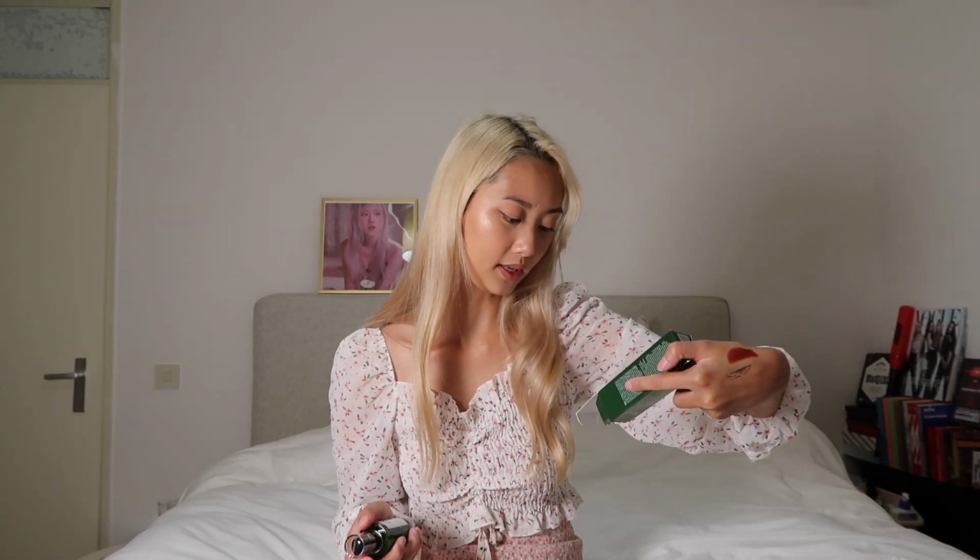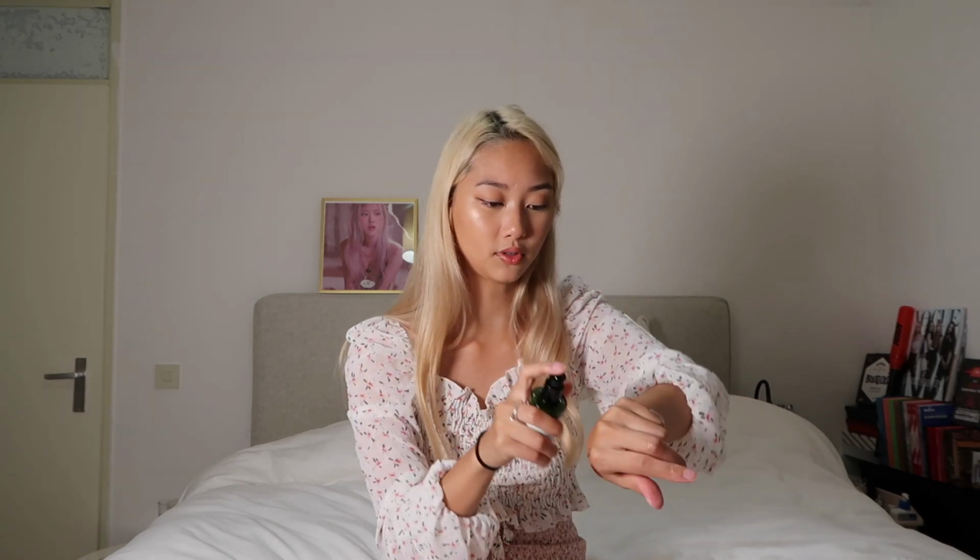Nice. So next they gave me the Super Matcha Pore Tightening Serum from the brand Serum by Me, and I've seen this one in Korea as well, so I'm excited to try this out. This one is a smaller packaging, but I really like that it's a green packaging. I don't know, the color is just nice. It's also a pump, and this is supposed to tighten your pores, which I can definitely use because my pores are pretty visible. I'm gonna try this out on my hand as well.